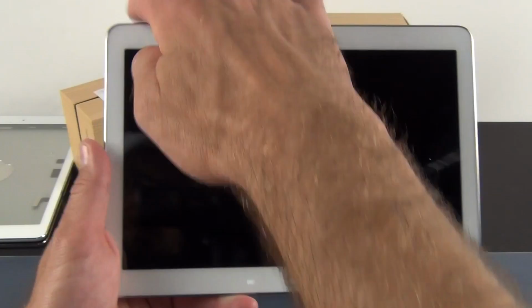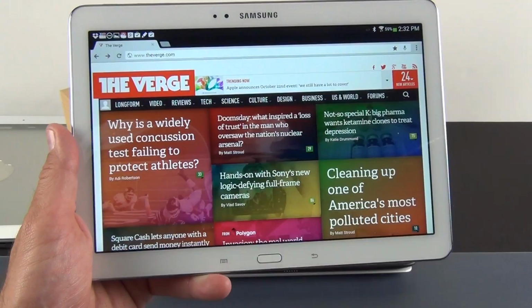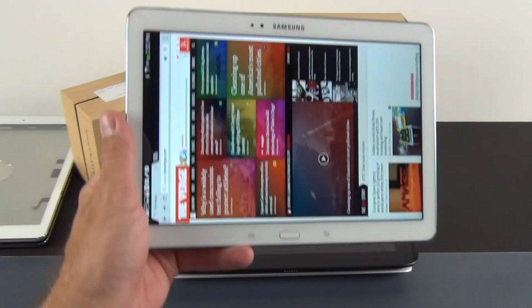Now, the best way to point this out is when you rotate this from landscape to portrait mode. So, for example, we're going to portrait mode here. It takes quite a bit of time to re-render. So you can see this on the website. You can also see this on the home screen. So let's go ahead and do this here.